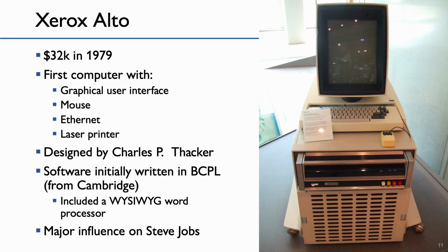The software was initially written in BCPL, which is a language developed by Martin Richards, who was a lecturer in the department. And they designed things including a very early WYSIWYG word processor. This system Xerox really failed to exploit. So Xerox had done amazing things with photocopiers, and this machine was designed by their Palo Alto research facility. And Steve Jobs got to visit, and it was really a major influence on him. And he was the one who really picked up many of the ideas and turned them into the first Macintosh.